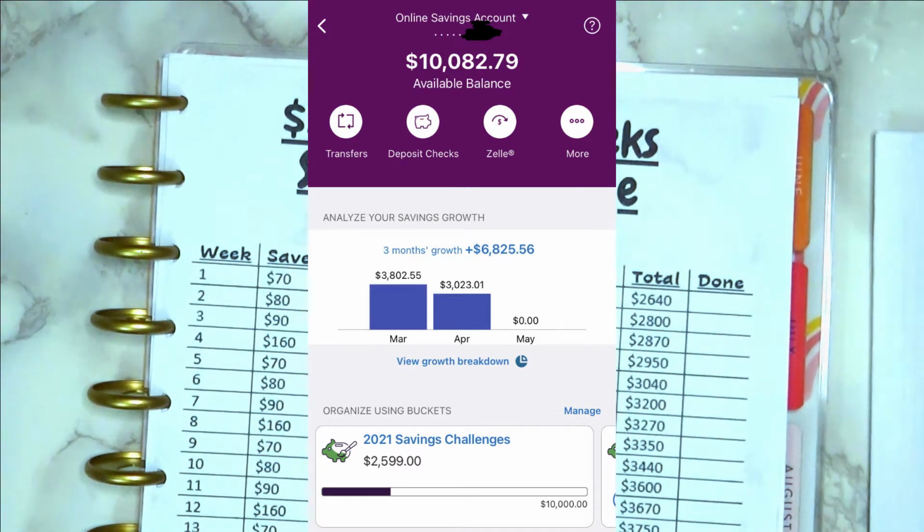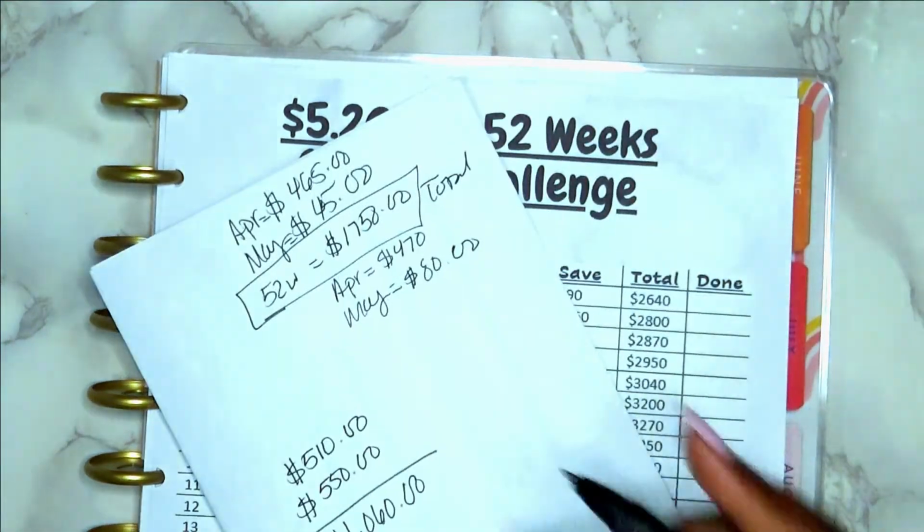So you see there where I have the 2021 savings challenges bucket, and that one is currently sitting at $2,599. Now that is the amount that I saved in Q1. So like I said, I just moved it right on over there, and essentially that is what I'm going to do with Q2 savings. Once we get to the end of Q2, I'm going to move that total amount over there.